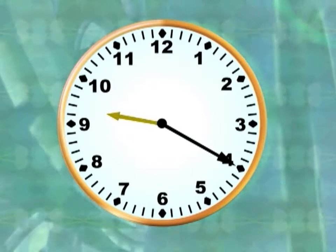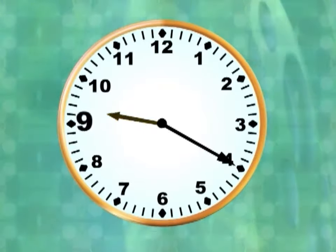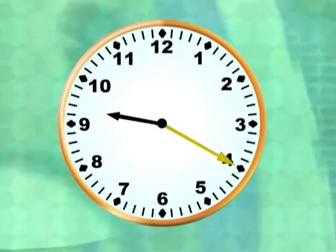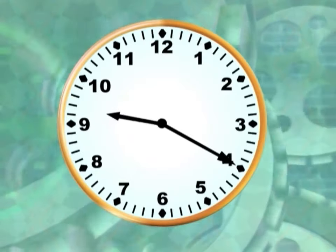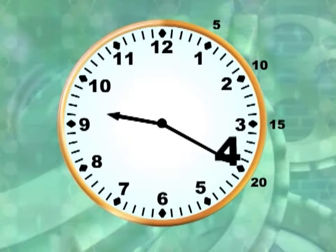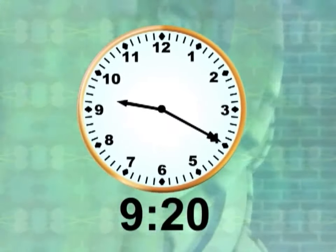Look at the hour hand. It's a little past 9. 9 is the hour. Now look at the minute hand. It's pointing at the 4. So we count by fives 4 times. 5, 10, 15, 20. Aha! It must be 9:20. That's right, Cuckoo.